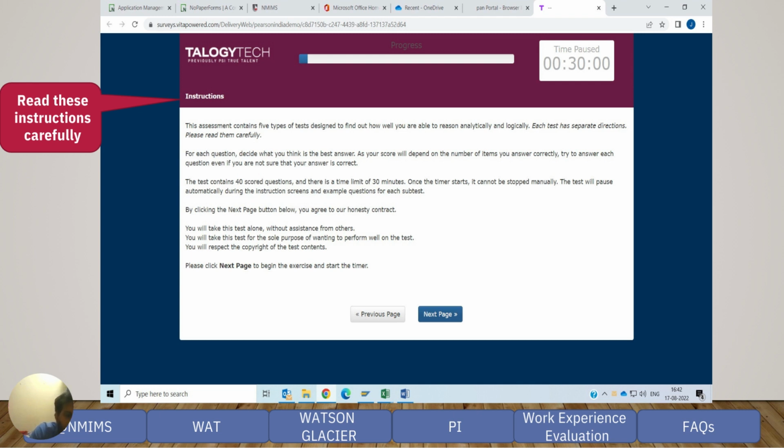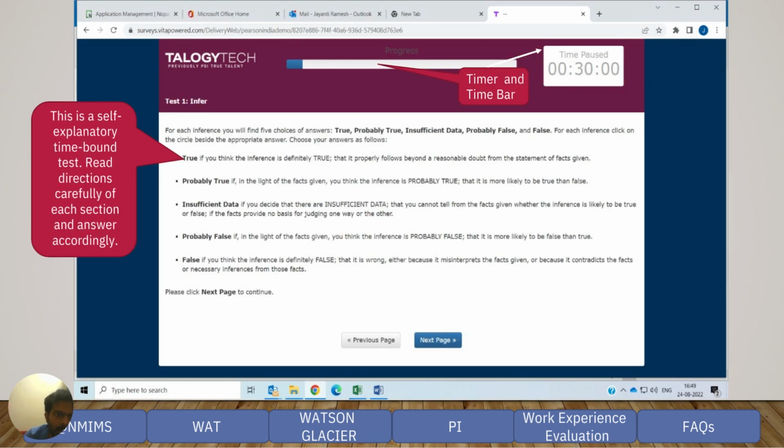Okay, after these instructions, you will be directed to the next stage. Here they'll be showing, for each interface, I'll provide you the PDF in the link. Okay, for each interface, you will find five choices.